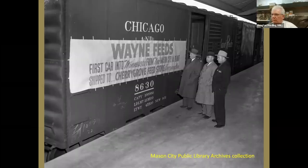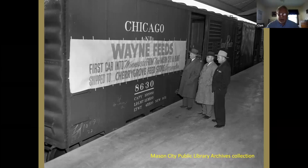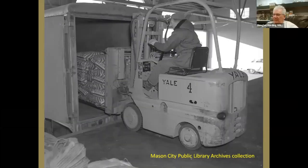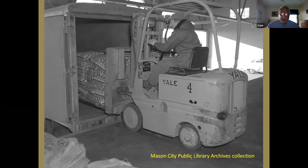This would be the first load out of there going up to Minnesota. Again, I can find the date for this, but that car is new in 51 and it would have been reweighed in after 30 months. So it has to be probably right away in early 53. A new modern guy's got a forklift loading the truck.